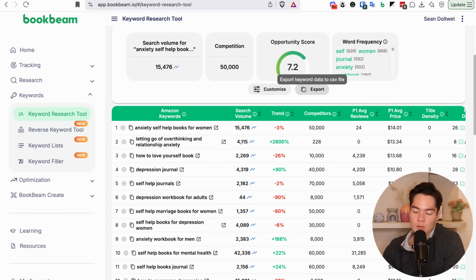So it is interesting to be able to see these data. With that being said, I will take all of these data with a grain of salt, only as an additional factor to consider, not the only factor to consider, because a lot of these data is not 100% accurate. Pretty much any keyword research tools out there aren't 100% accurate. So again, I would only use these as supplemental data, not the only data to make decisions off of. But it is still interesting nonetheless.